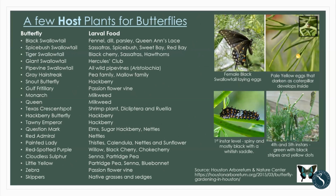In the pictures, this is a black swallowtail that's laying eggs on some dill, I believe. You can see a young egg is going to be yellow, and then a little older egg is going to be this darker gray. Now, this might be 3 days old or so. And this is what the caterpillar looks like at the first instar level, spiny and mostly black with a little whitish saddle. And by the time you get to the fourth and fifth instars, they're green with black stripes and yellow dots. So these get pretty big.